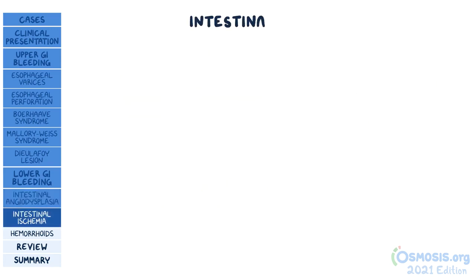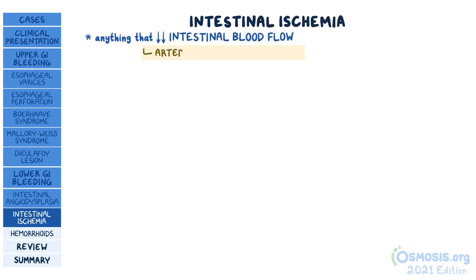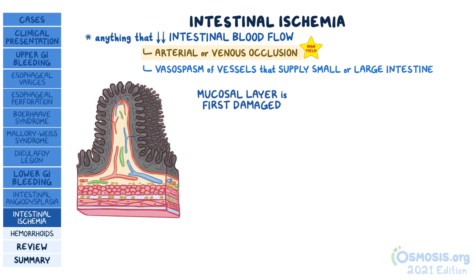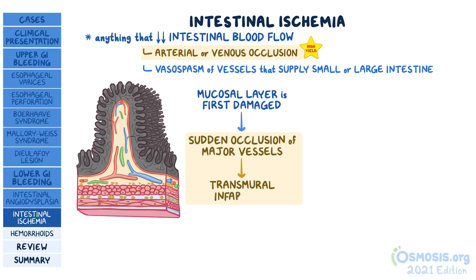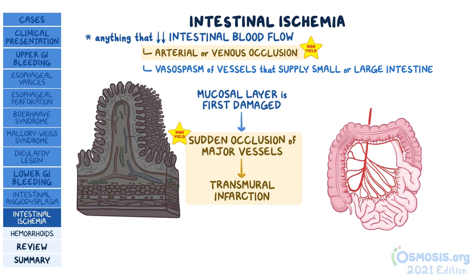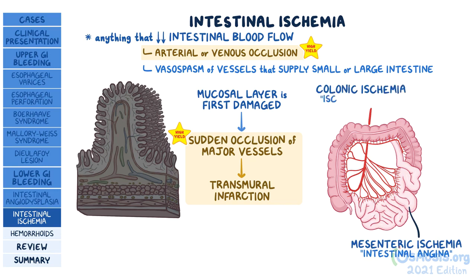Okay, moving on to intestinal ischemia, which is caused by anything that reduces intestinal blood flow, like arterial or venous occlusion or vasospasm of blood vessels that supply the small or large intestines. Usually, the mucosal layer is the first to be damaged in gastrointestinal ischemia or infarction. But if there's a sudden occlusion of major vessels, transmural infarction can also occur. Now, when intestinal ischemia affects the small intestine, it's called mesenteric ischemia, and sometimes intestinal angina. On the flip side, when it affects the large intestine, it's called colonic ischemia, or ischemic colitis.